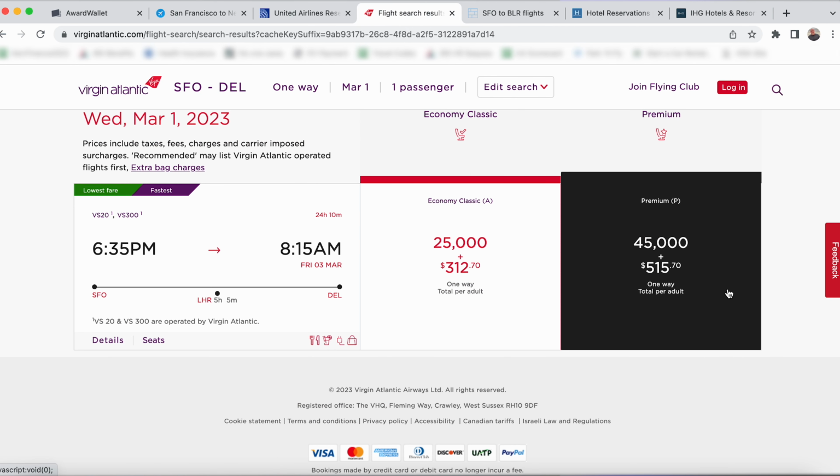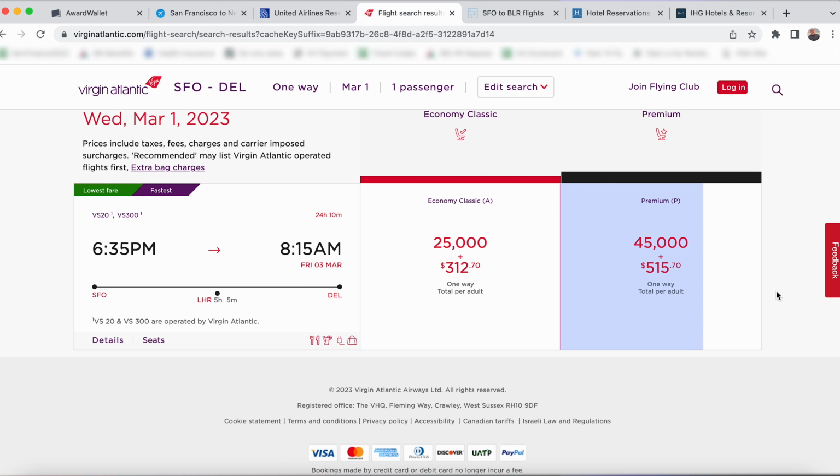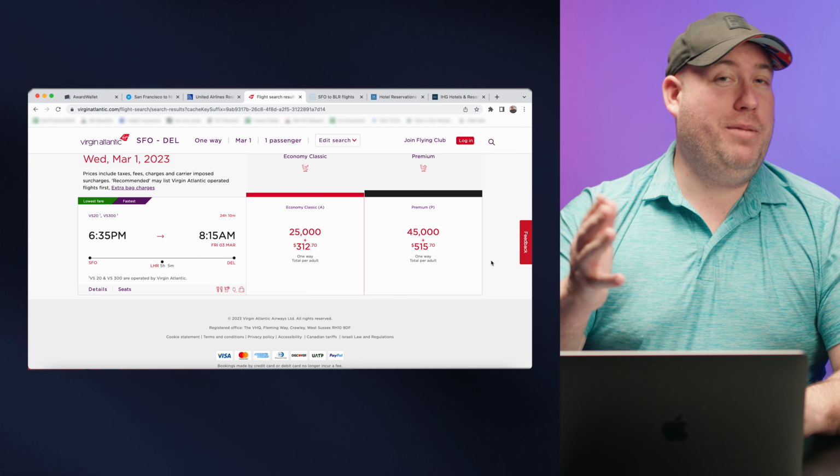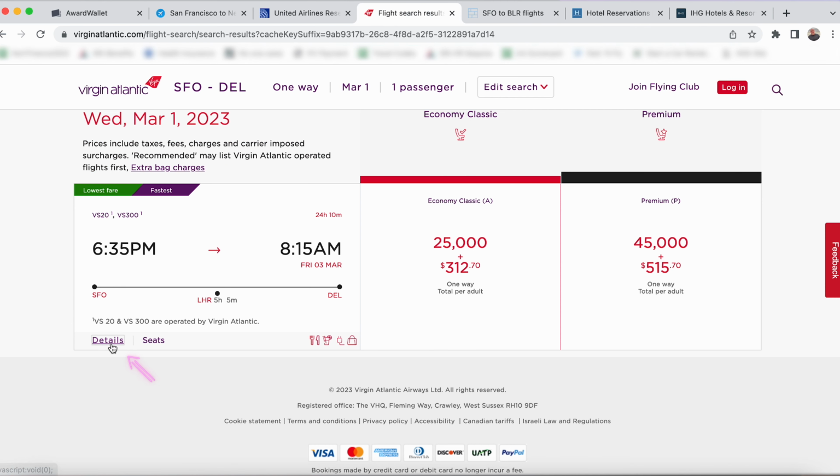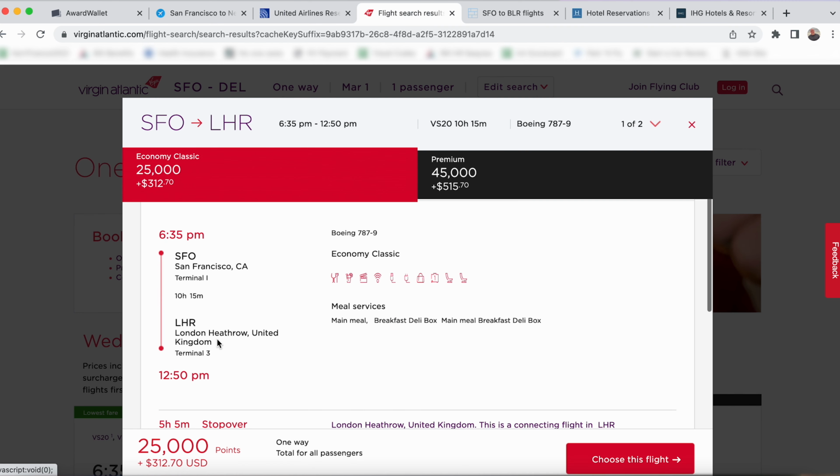You see here, hey, we can go all the way up into premium economy for 45,000 Bilt points and $515. That's a really long flight, maybe worth $200 and 20,000 extra Bilt points for you to be a little bit more comfortable. You click the details button, it brings up, hey, what kind of plane am I flying?